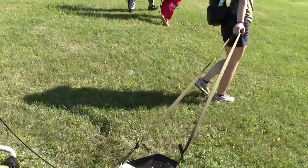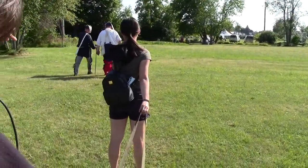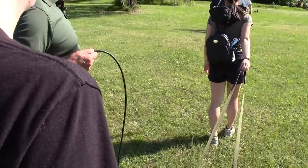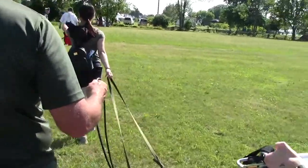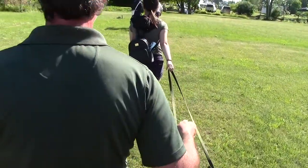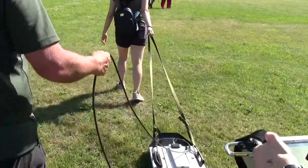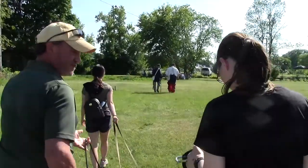Hey, Lisa, head kind of diagonally across to the, stay to the left of the little dirt pile, and kind of head to the little break in the trees. We'll go a little bit different way and we'll cross over. Yep. So you can see the cars through the trees? No. And stay to the left of the dirt pile. Well, look at that. You just learned something new today.